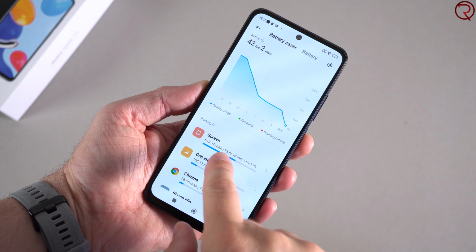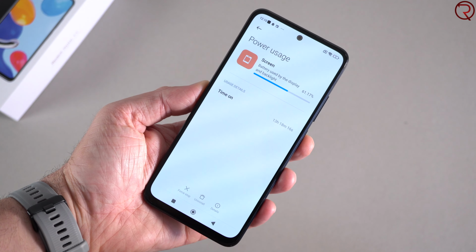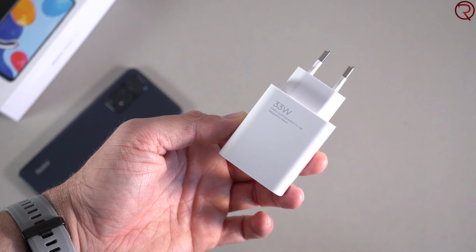Another thing that you're not gonna have to compromise with this phone is the battery life. So inside this we have a 5000 mAh battery, and on one charge you can typically get between 13 and 15 hours of screen on time. Not to mention that inside the box we get a 33 watt fast charger and it takes the phone about an hour to charge from 0 to 100. So pretty impressive specs for a budget phone.